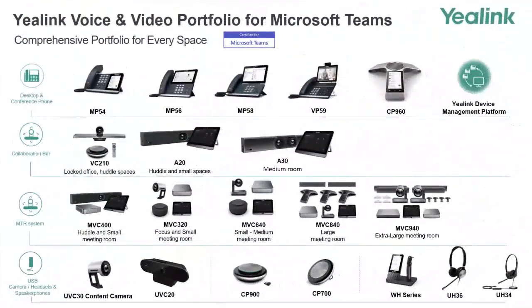Just as an overview, you might see some new products. You might have seen us quoting on some of these products or talking about these products. This is the complete product range currently available from Yealink.